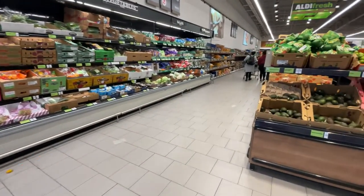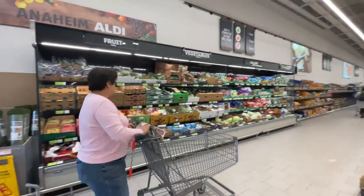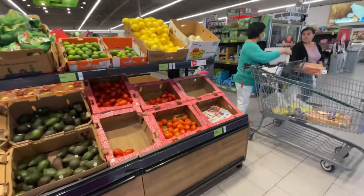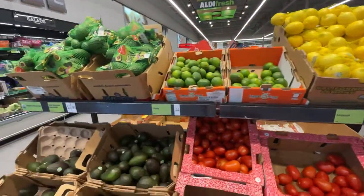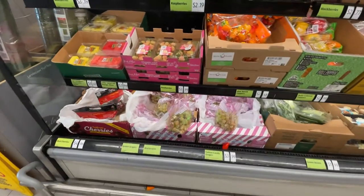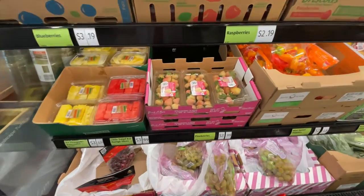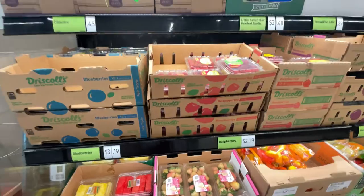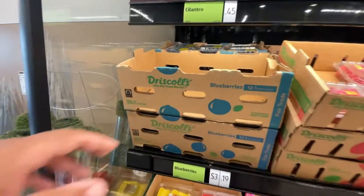Okay, so they have their fruit and vegetables up front. Salad, and they have some organic produce, it looks like. So let's take a look. Tomatoes, lemons, onions, limes, avocados. Oh, they got those cotton candy grapes. Those are pretty good. They got some red cherries. Ooh, pineberries. They got some sliced pineapple and watermelon, some raspberries. Blueberries are kind of pushed to the back there.